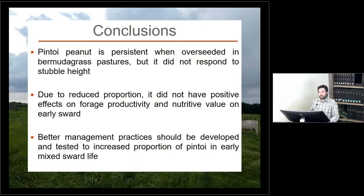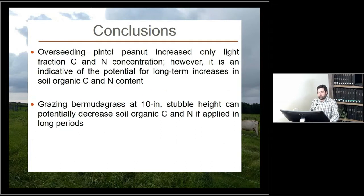Therefore, we need to come up with better strategies to improve this proportion early in the pasture. We also observed that even though Pintoi peanut is present in a small proportion, it was enough, at least to give us an idea that it has the potential to increase soil organic carbon and nitrogen. And we also observed that if we are to use the 10-inch stubble height, we are likely to be reducing our carbon stocks in soils in the long term.